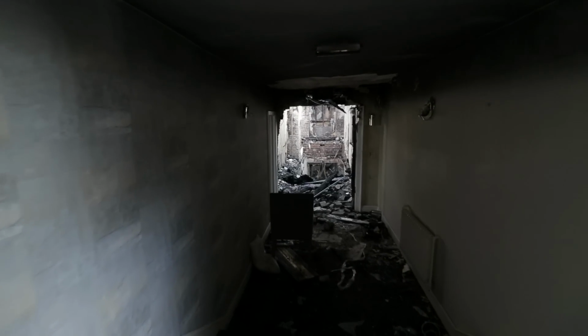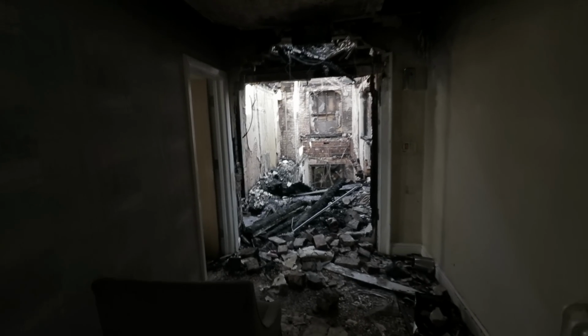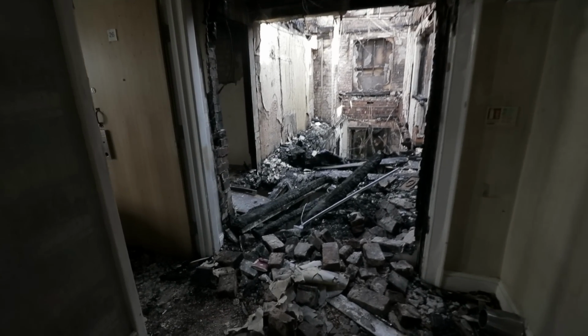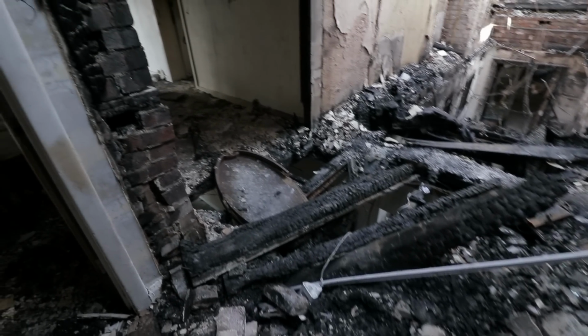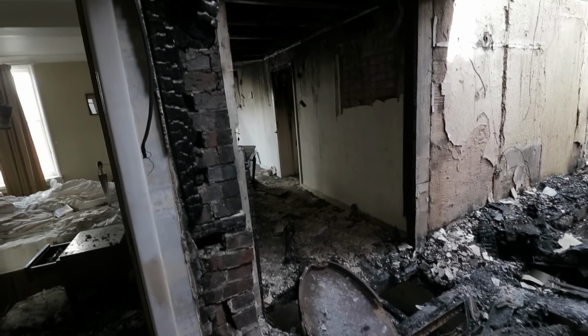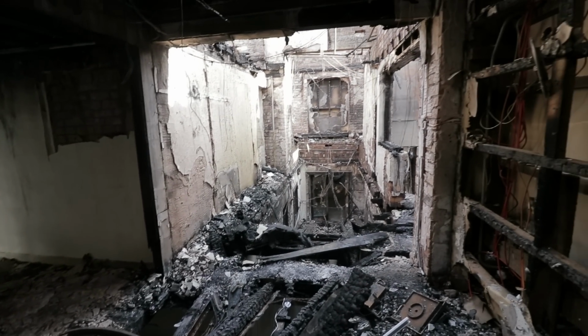Go check out this. I know there would have been more rooms here and maybe some bars, but I don't think it's worth going over that to get into the corridor there. I think we'll leave that for someone a bit more stupid to do.